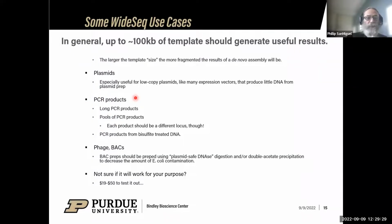PCR products are also very popular. You can do long PCR products. You could do pools of PCR products. If you're going to do that, if it's a mixture of different products, they need to be different loci. If they're the same locus, you're just going to have a mixture of a whole bunch of different sequences.